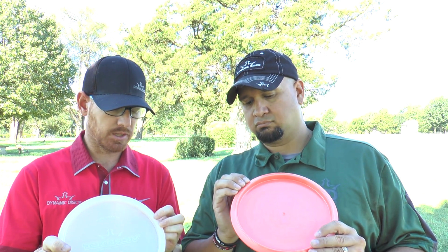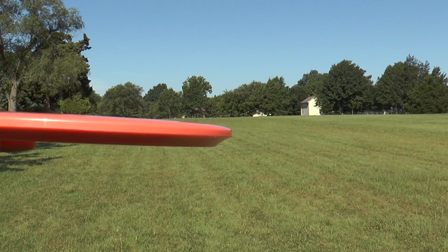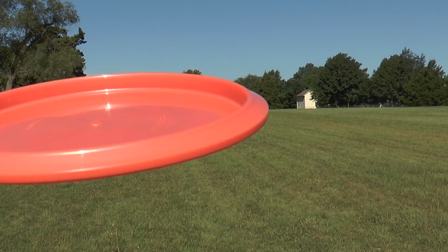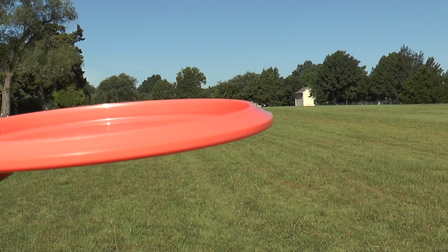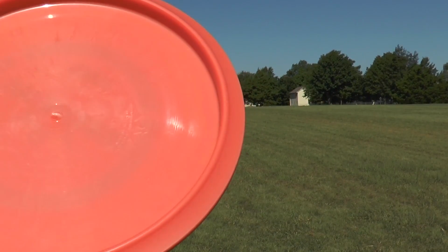It's fairly flat. It's got a slight dome to it, not a whole lot. It's got another one of the micro beads, similar to maybe the Suspect. It feels good in the hand, really. It's more of a curved edge, so it comes out of the hand nice and smooth, as opposed to maybe catching your last finger or something like that. But overall, it's a great feeling disc.